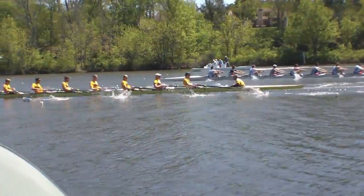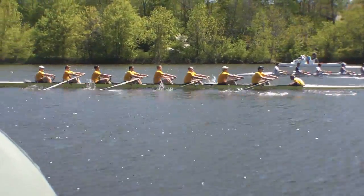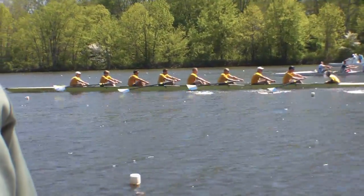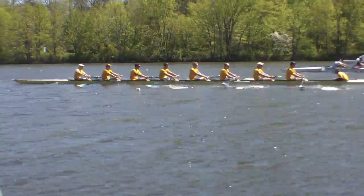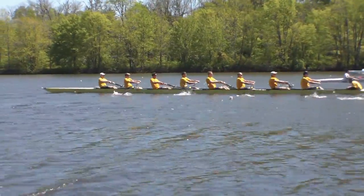Half a seat, two-thirds of the length advantage over Columbia. Definitely moving inch by inch. Navy getting a lot of acceleration off the finish. Rowing here, let's see if we can get a stroke rating at a 35.5. Definitely a long and strong 35.5 for Navy. 36 for Columbia. Pushing into it.